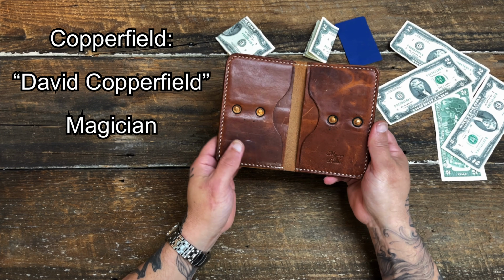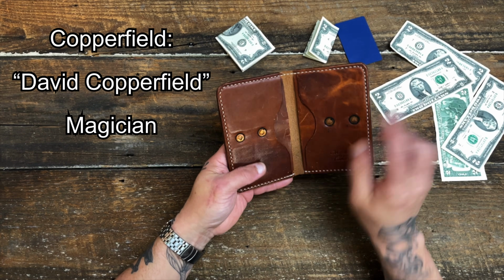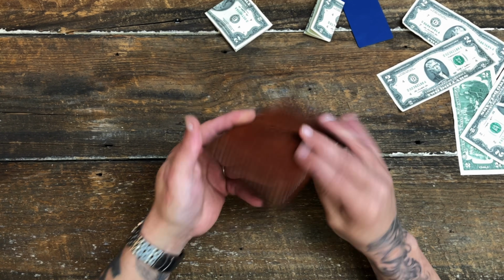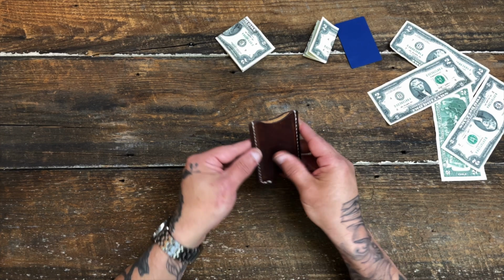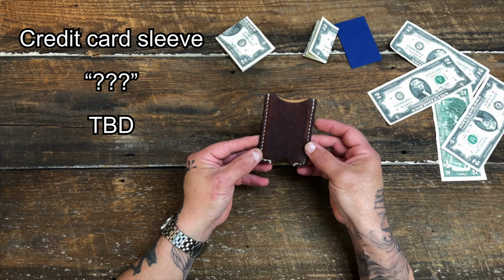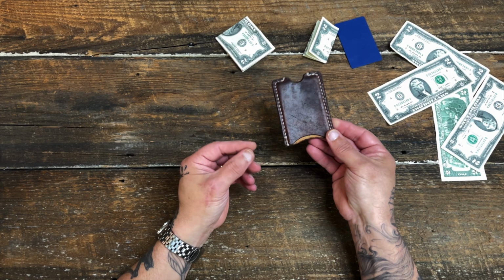Copperfield, after David Copperfield. Same concept as the Chunky Charlie, except for we've got rivets separating the cards. Simple credit card sleeve with no name yet. I don't know what I'm going to name it. We'll figure that out.